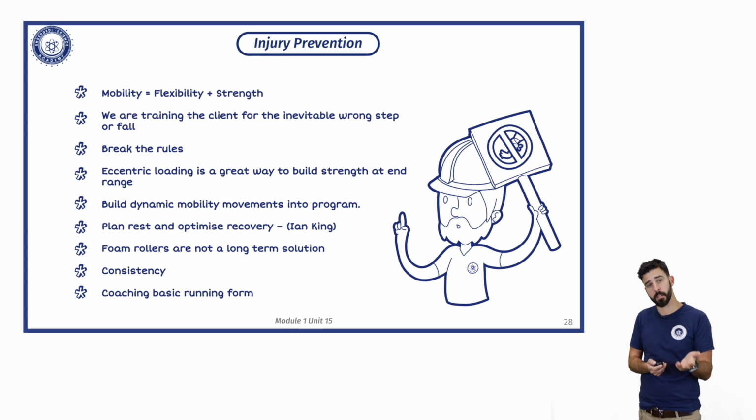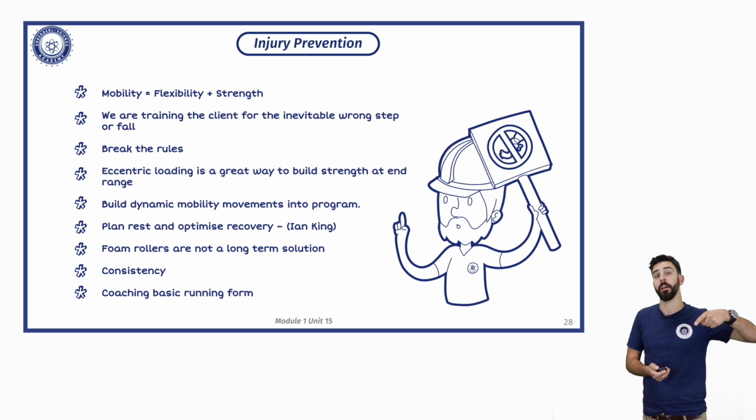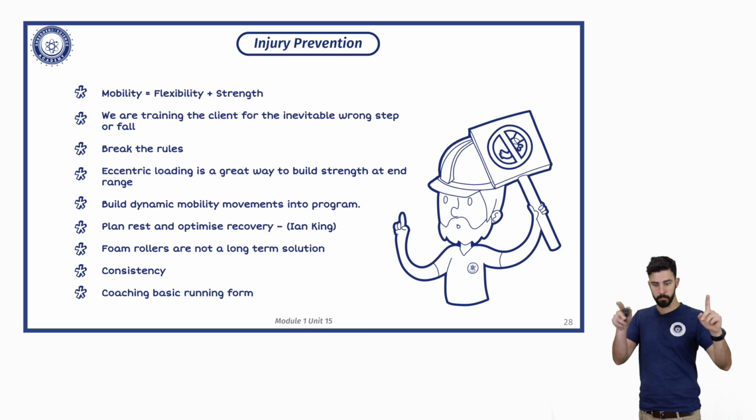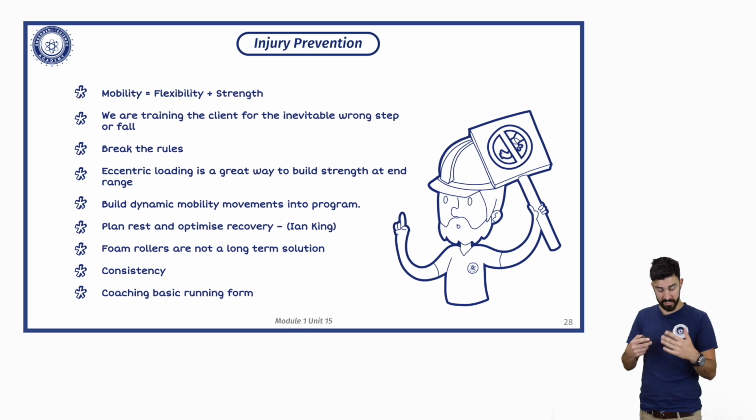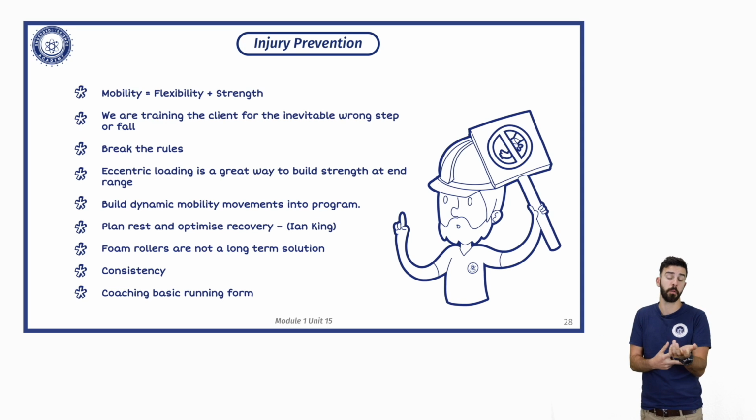The plan: rest and optimize recovery. The easiest way to do this is to do an RPE scale and see how hard their effort level is, and how they feel before a workout, and how they felt during. And you can get those RPE numbers, and you can see roughly how it's going. But there are a number of ways that you can go about it, depending on diet and things like that. And Ian King's got some good stuff out there. That's a full episode on its own. It's a full unit. So hopefully we can do a Q&A on that, and we can talk about that in some great detail later on.